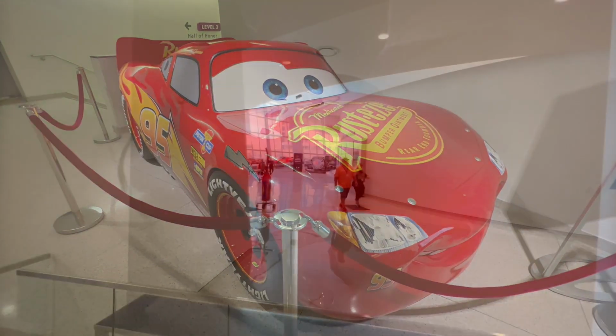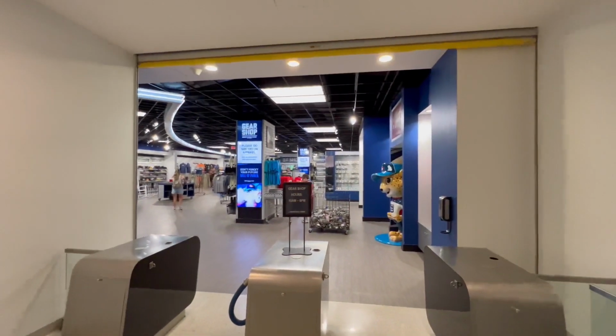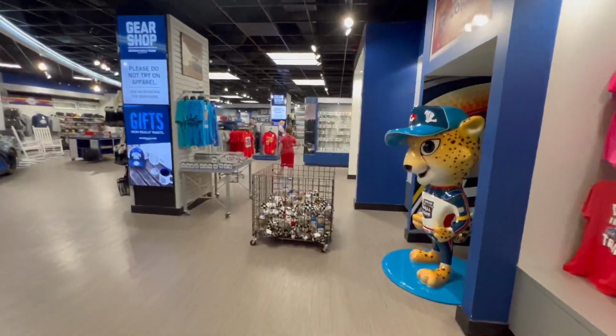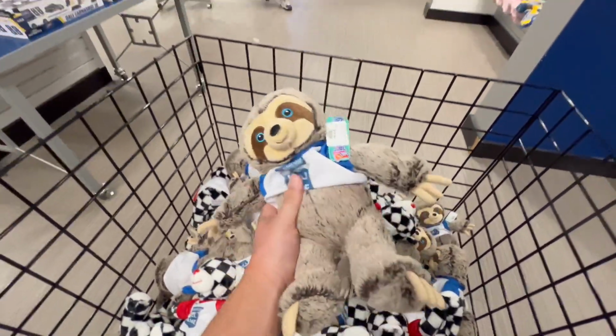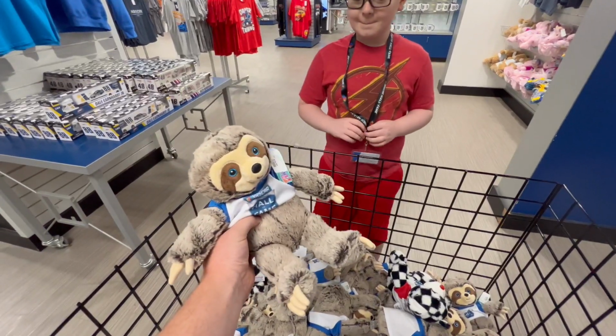Ka-chow. We enjoyed our time here, but like all good attractions, you need to exit through the gift shop. To check out the gift shop here. Look at these little guys. RP3, did you see this guy? Dude. It's a sloth. It's a Hall of Fame sloth.